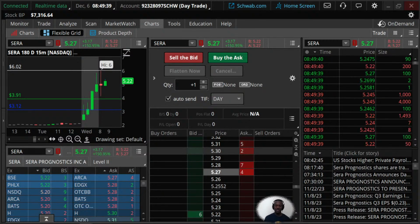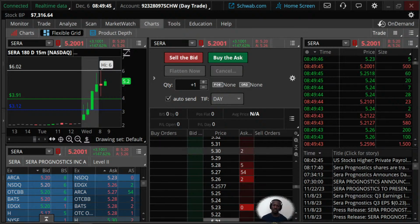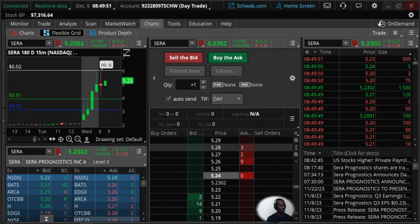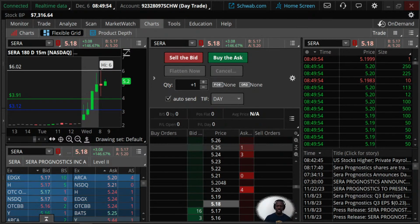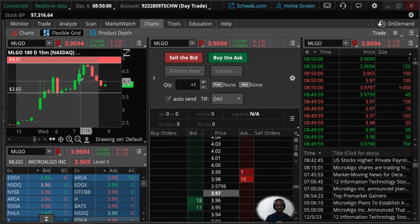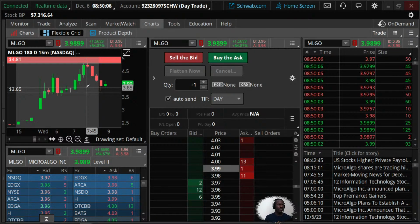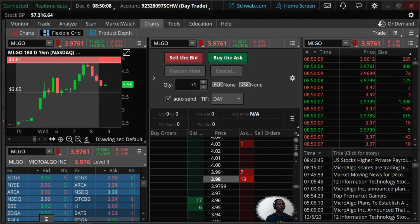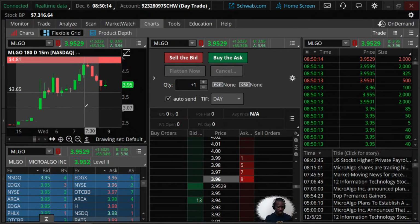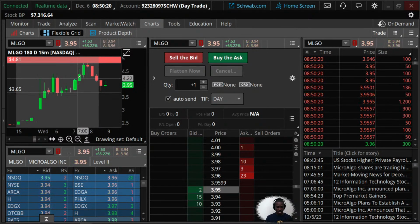Coming back up to the 5.30s. Man, if this thing cracks over 5.50, the shorts are in trouble, bro. MLGO going up, Lori says. MLGO threw a little wick up there above the 4 and found a little bit more resistance up there. Back down under the 4. So maybe it won't do a return test.